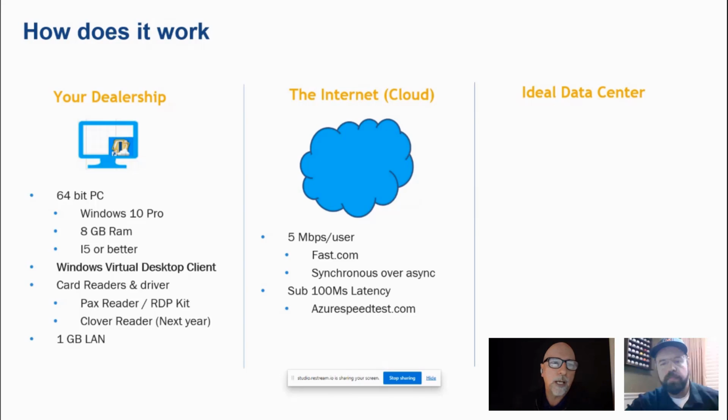Other requirements at the dealership, right? You want a 64-bit PC. A couple of reasons for that. The first is the Windows Virtual Desktop Client. That is what we install on that workstation, and it creates that connection to our cloud. The other piece is another piece of software that we install called the Virtual Channel, and that is one of the things that helps make our cloud more secure.